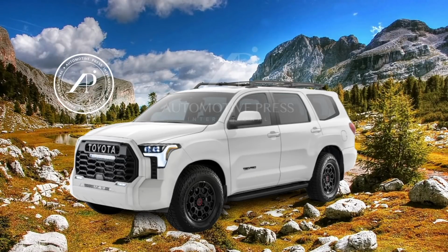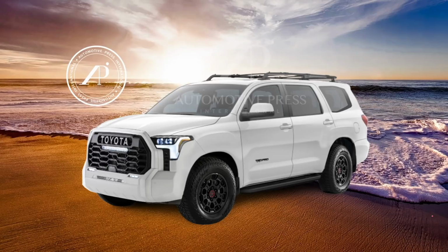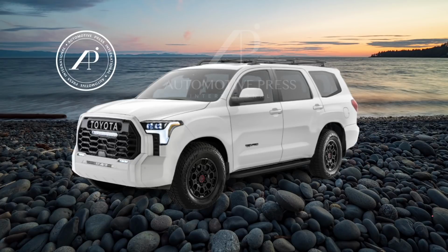So hopefully you can enjoy that for the next few minutes, and let me know in the comments below, which one do you like better, the TRD Pro or the Limited? And do you like this predicted 2023 Sequoia design better than the current 2021 Sequoia? I'm really curious what you think of the render and whether or not you would buy this new Sequoia when it comes out in about 1 year's time.